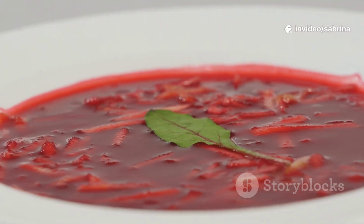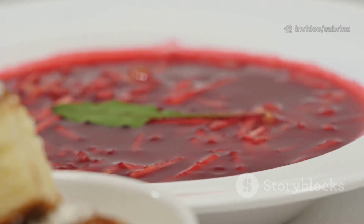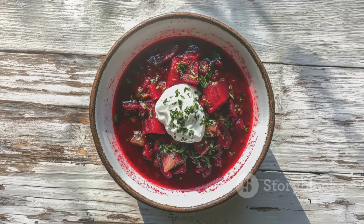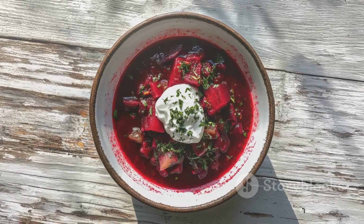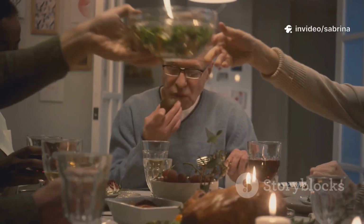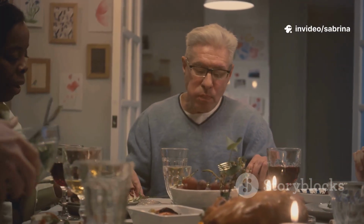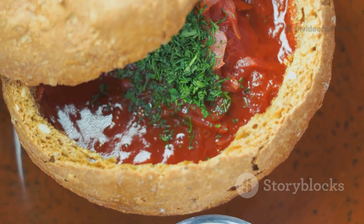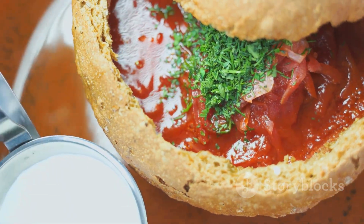In 2022, UNESCO said Ukrainian borscht was a cultural heritage that needed urgent protection. This honor showed that borscht is at the very heart of our country's identity. Making and sharing borscht keeps our culture alive and brings Ukrainians everywhere together. It's more than a soup. It's a symbol of home, strength, and belonging.